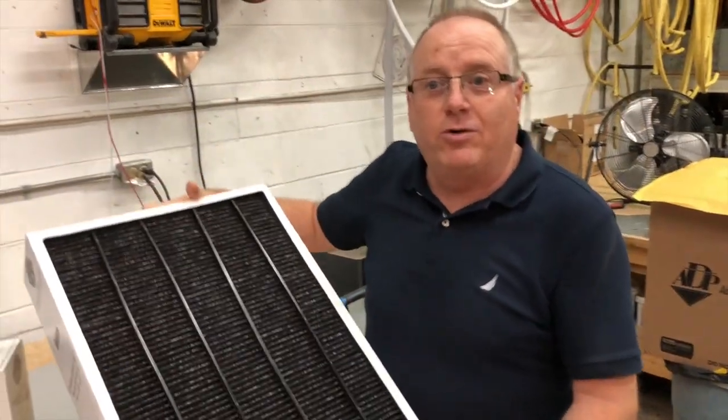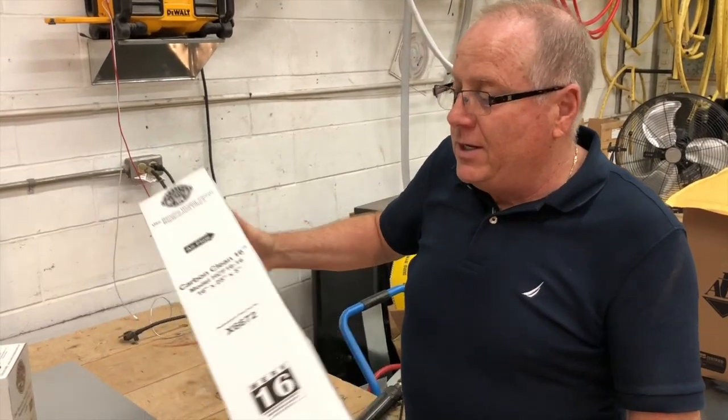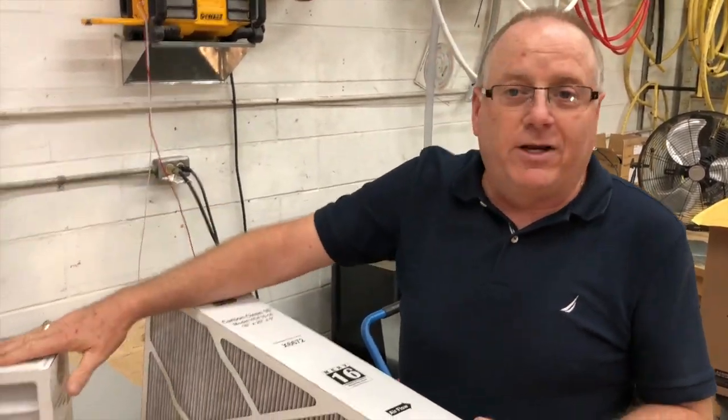Carbon's really good at absorbing odors. Can be anything from cooking to pets, that sort of thing. So again, the standard today is the Merv 11.